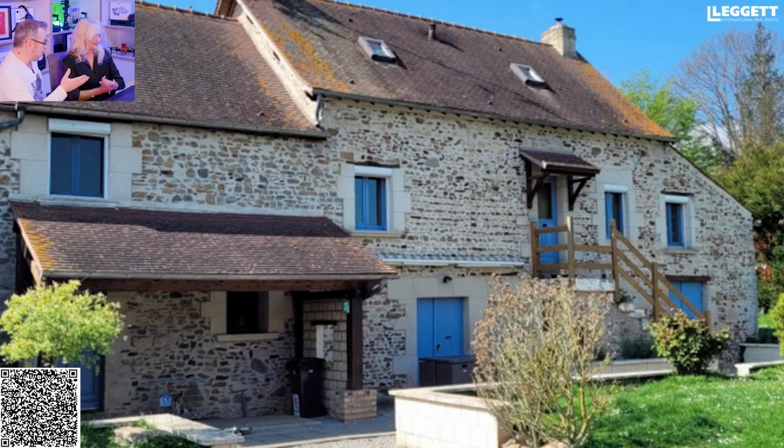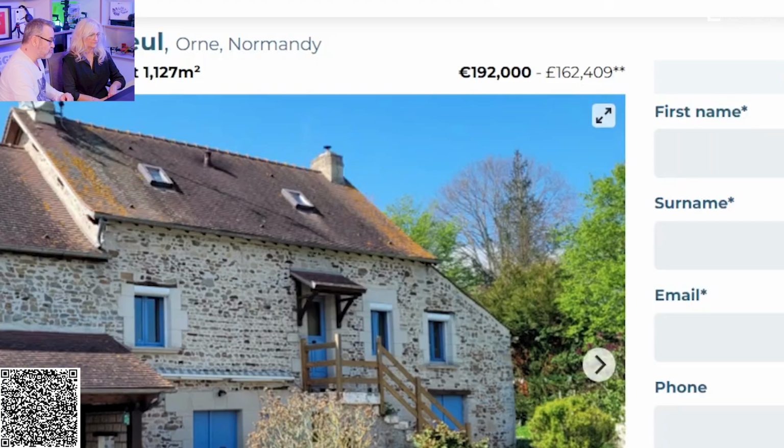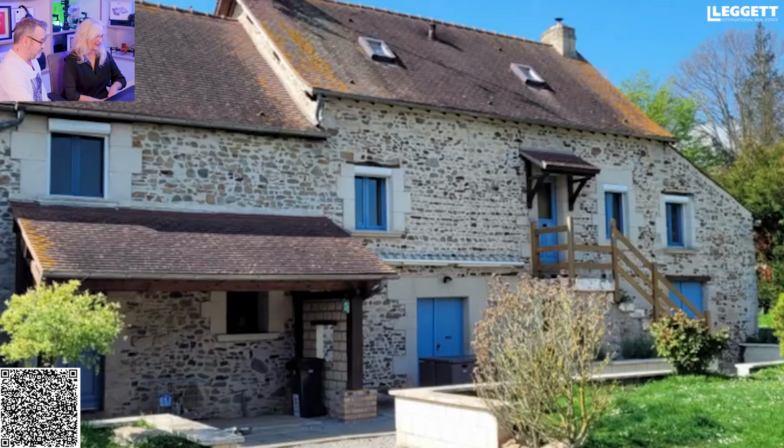And the facade looks great, with those limestones. Pretty, and very typical of the Normandy area, with the lovely limestone walls, beautifully pointed. We didn't mention that it's priced at under 200,000, 192,000. And in pounds, that's only £162,000, which you just can't buy anything in the UK for that anymore. Probably not this size, for sure.